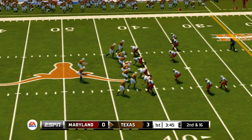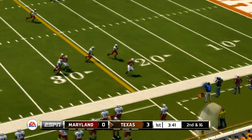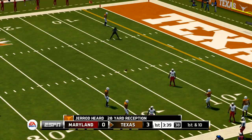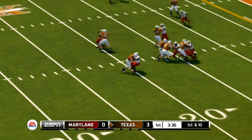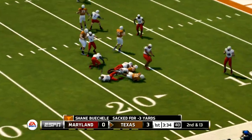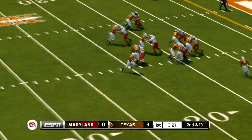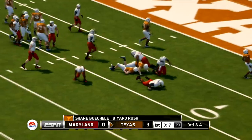He's going right. Nice catch on that one. He's at the 20. He's taken down around the 14-yard line. Tries to get out of trouble, but he can't shake the defense. He might have a chance. Brought down at the 8-yard line.